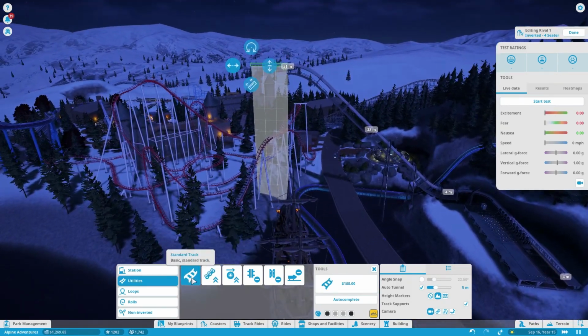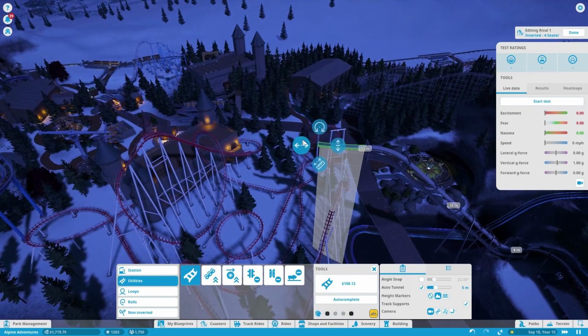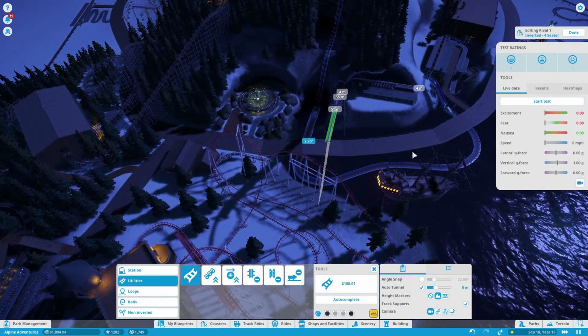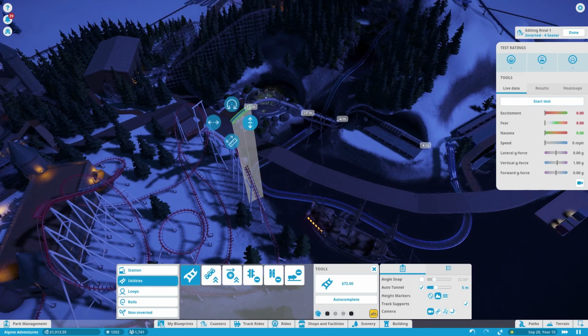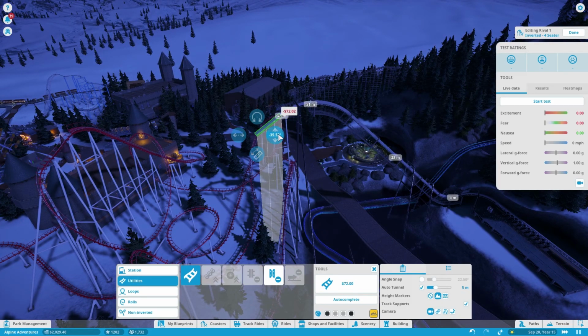So let's get this piece right here. We're going to go down a little bit. Just a small little bump, kind of like this one does. Shorten the piece as well. Nope, that's not shortening it. That's turning it, isn't it? Yeah, that's turning it. I want you to go back straight. We're going to shorten the piece. There we go. So you're going to go down a little bit, and then back up.